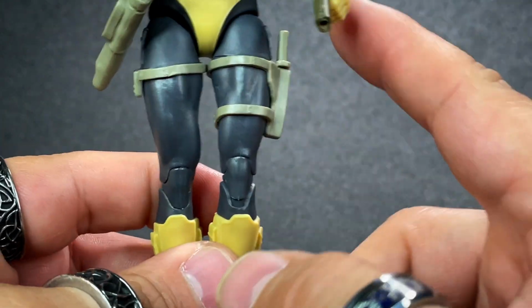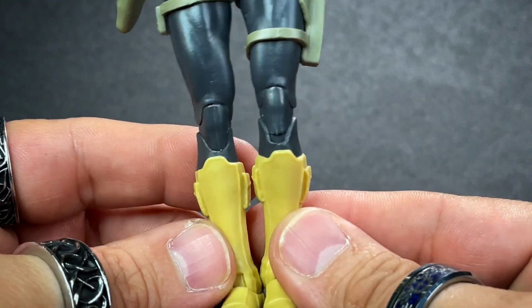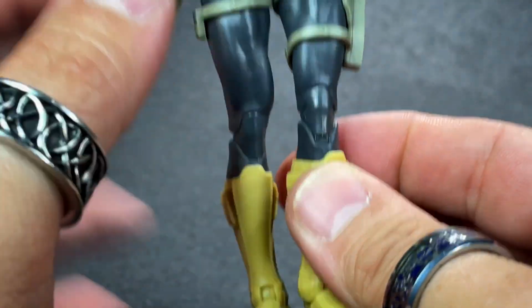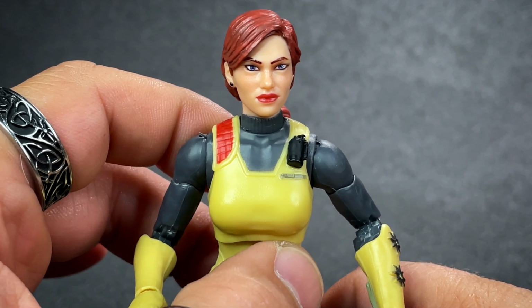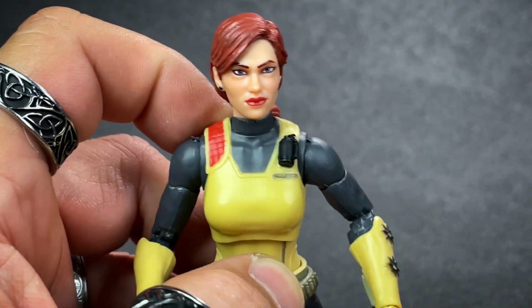She has a very nice, slender foot stance. So she can do some really interesting sideways posing and stuff like that. And you'll see. I'll show you. You know what? Why don't we go ahead and do that? Let's go check out some of her posing. I'm going to do some dynamic poses and hopefully wow you guys. All right, let's do that now.